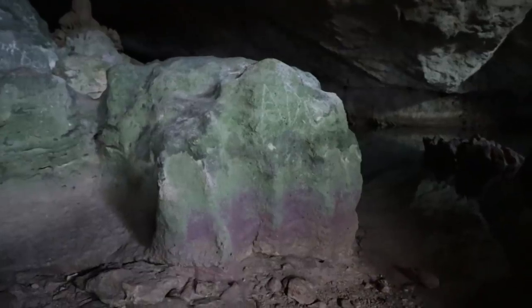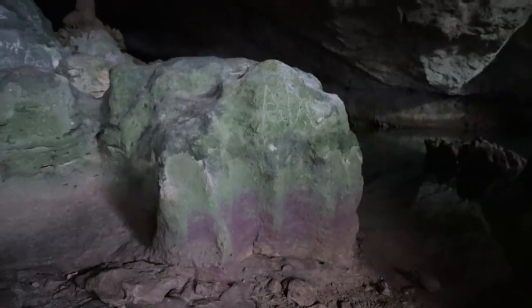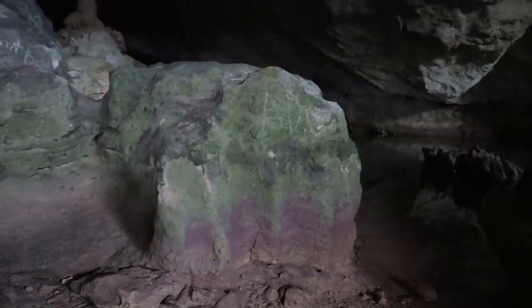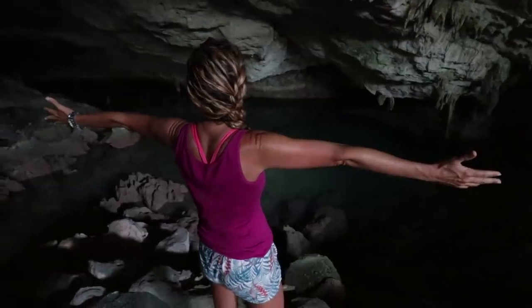Don't know if it's dust or growth or what this is, but are you seeing how they look rainbow? There's orange and then red and then green and then darker green and then Beau's shadow. Echo.